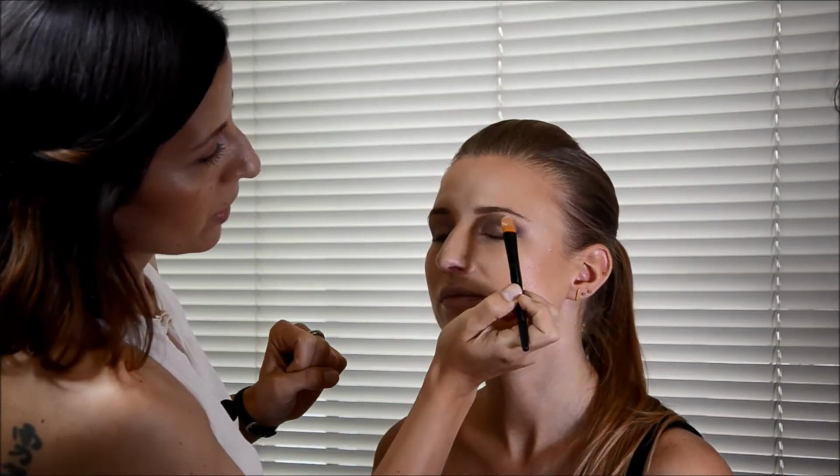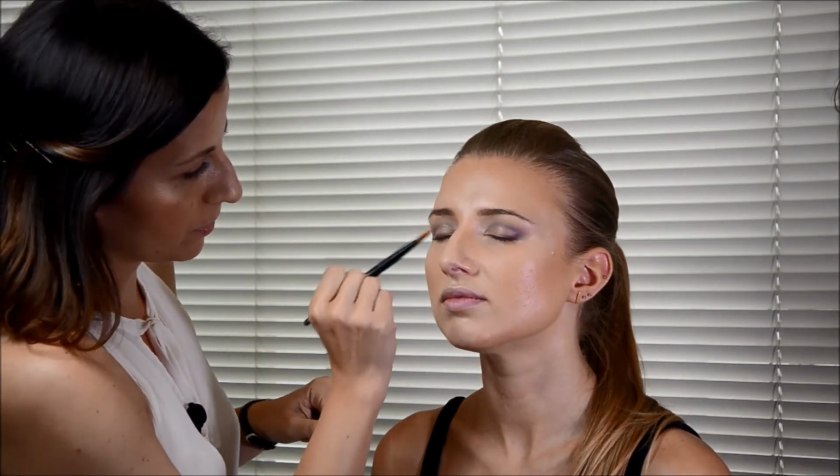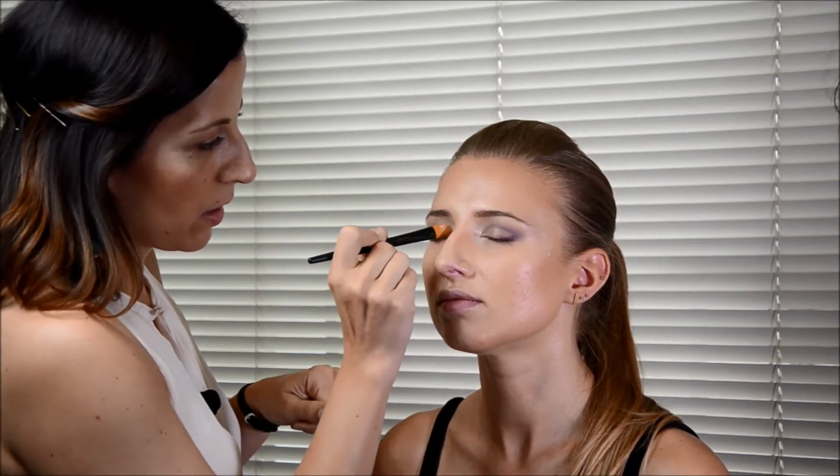And another little secret, you can also apply the highlighter just under the brow line to open up the eye a little bit more. Also, you want to go a little bit into the inner corner of the eye, and that's just optically going to open up the eye even further. Another thing is that you don't want to go with the highlighter too close under the eye, because that's only going to enhance your fine lines and wrinkles. So you want to stop about right here. You want to take your big brush and just blend everything together.